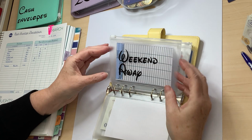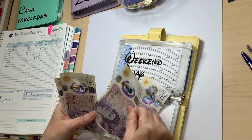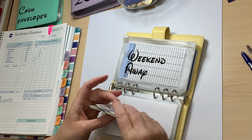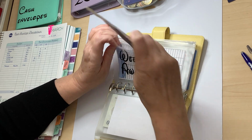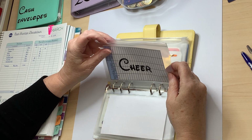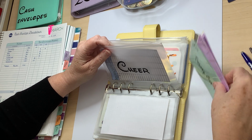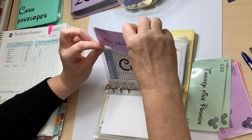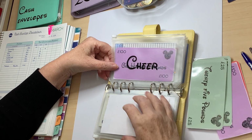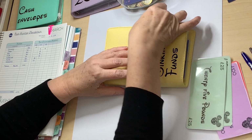And then weekend away is getting the final 100. So 20, 40, 60, 80, 100. Now we did allocate £200 to weekend away. The other £100 is going into Mr. P's bank account for his cheer meeting. So I'll just hold that with a marker, and then I know that that's actually in there. That's been transferred to his bank account because he's going to cheer. He's taken both our grandchildren and they like to make a nice day out of it.